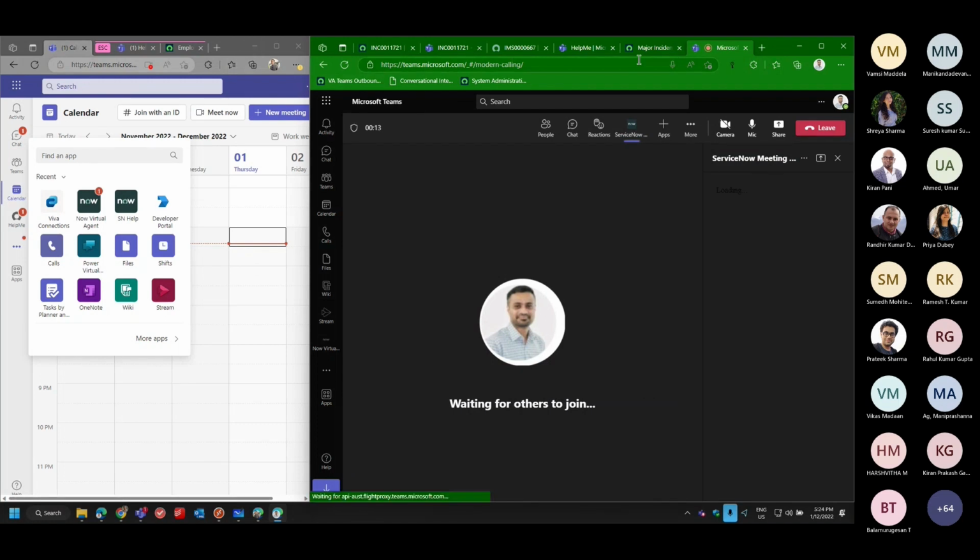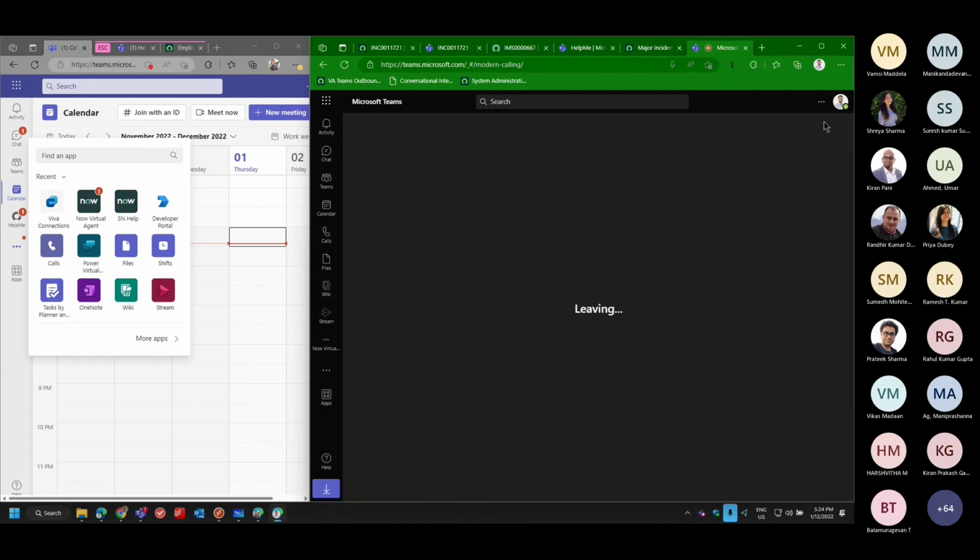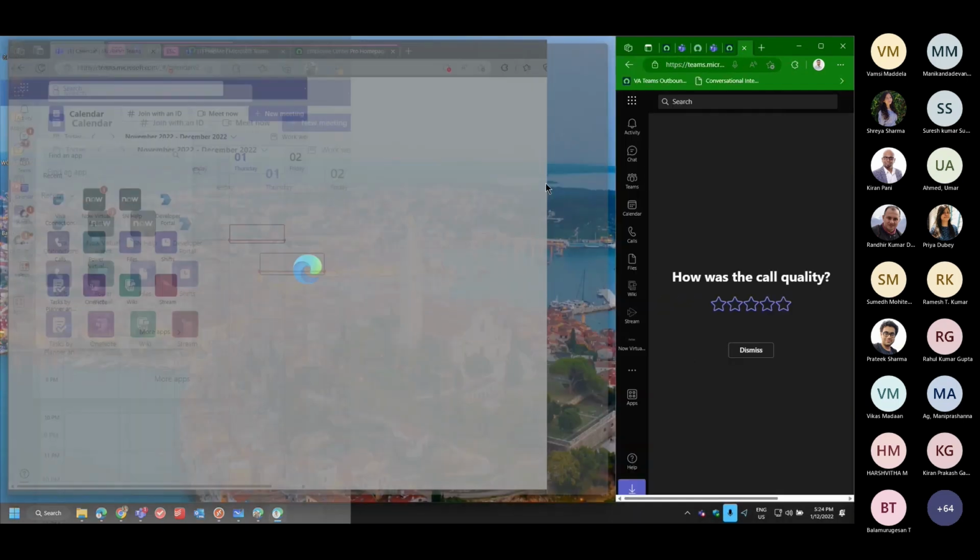I think that's fantastic, because that's very minimal context switching, and you get to focus on the conversation because you have all the information right within that meeting itself. And also, Alex remained in Microsoft Teams throughout.